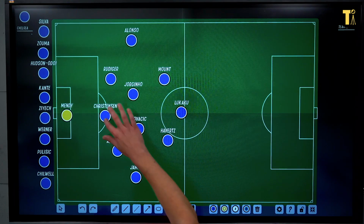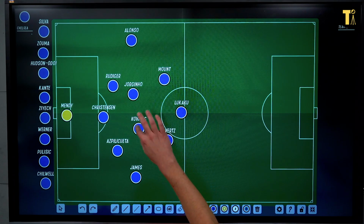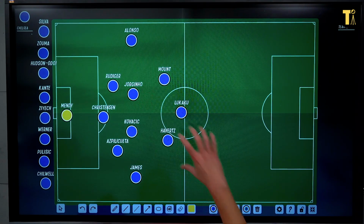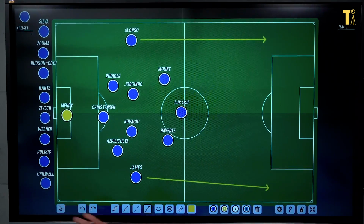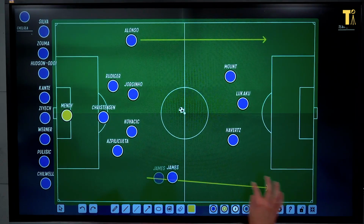It's a 3-4-3, and there are a few principles that always apply. You've always got a back three, these guys here, protected by two midfielders, Jorginho, Kovacic, might be N'Golo Kante. So although there's a big block in the middle of the pitch, these guys are going to get right up and down the pitch to give them their width.